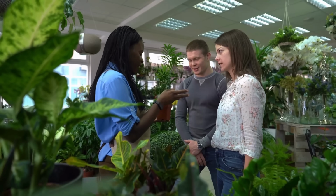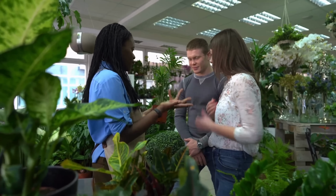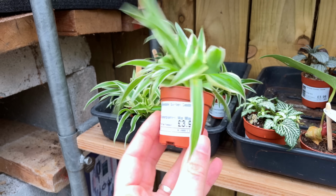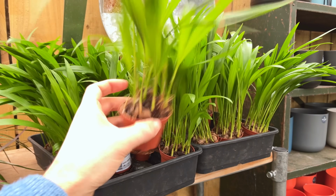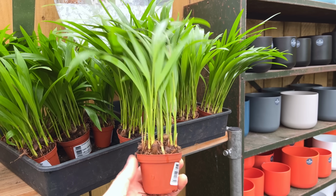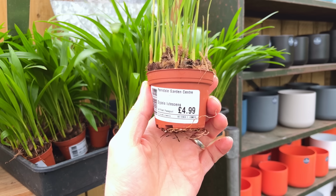A thrifty hack I always do when adding to my collection is to buy small and grow out. I see too many people buying established large plants from the local garden centre rather than buying small baby versions. Where's the fun in that? Not only is it more economical to buy a baby plant and grow it out into a mature plant yourself, it's also much more fun and rewarding. You really do feel like a true plant parent.